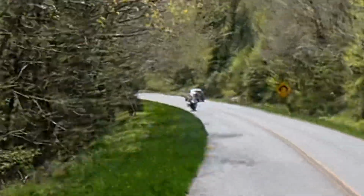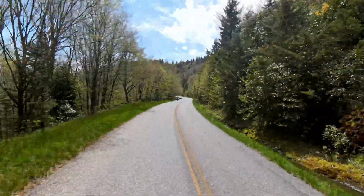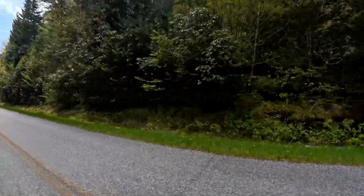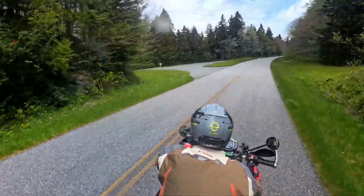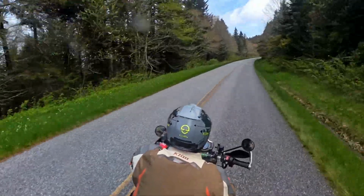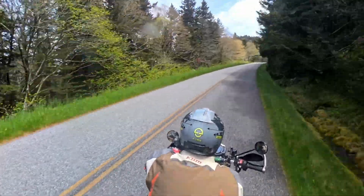The only reason I'm going up here today is because I know we're close to the highest point on the Blue Ridge Parkway, which is a little over 6,000 feet. But also because Dad's behind me, and we stopped at that overlook, and he's like, you know what? I don't think I've ever been on the Blue Ridge Parkway. And I was like, how have you not been on the Blue Ridge Parkway? Never actually been on it. So I was like, well, we'll go do about 20 minutes of it, and you'll kind of get an idea of it.